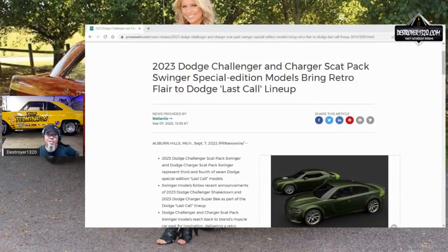I've just been handed an urgent and horrifying news story. Oh, they're at it again. Come on, Dodge, just stop already. You're embarrassing the heck out of yourselves. Oh, let's get into this thing. All right, so here's their latest drop. Everybody, breaking news: 2023 Dodge Challenger and Charger Scat Pack Swinger Special Edition.